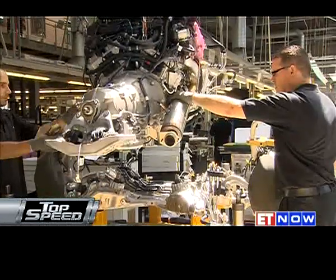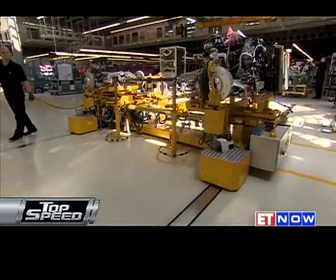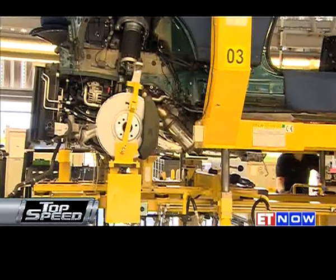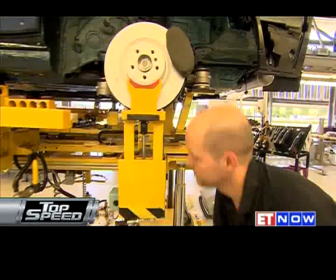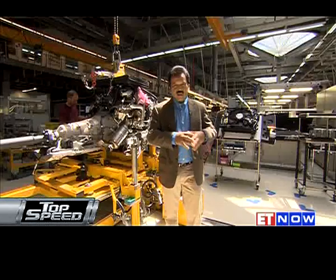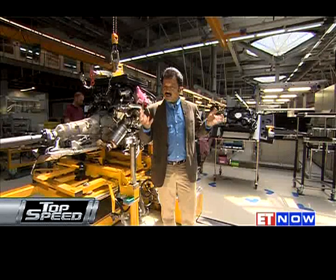As the line slowly crawls forward, it is time for the final act of adding on the engine. And the engine is not mounted on the monocoque alone. This is the place where the engine, the gearbox, the axle, as they say, is married together, then transferred to the assembly line where it's put together into the car.